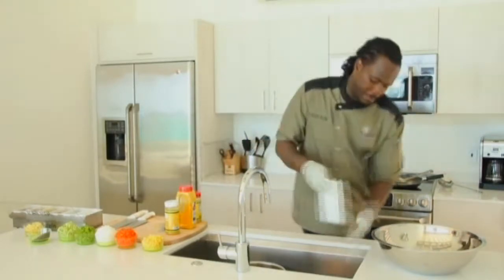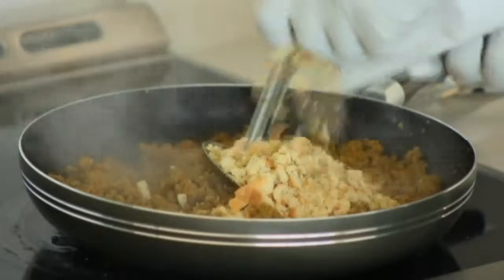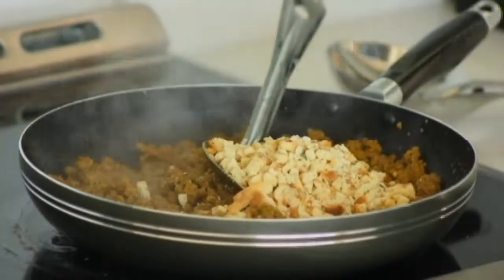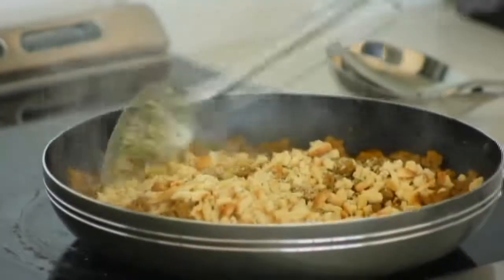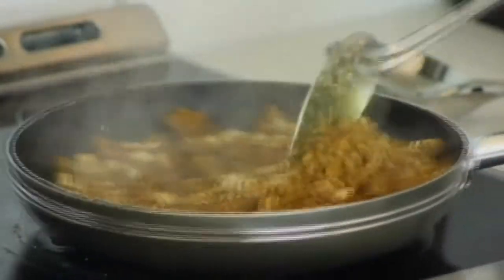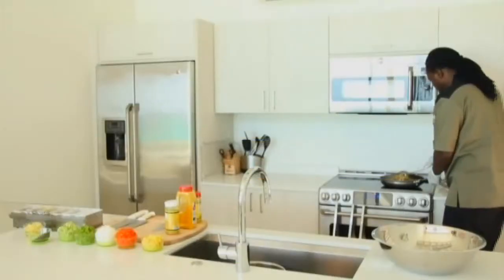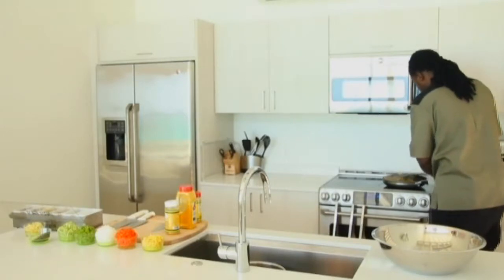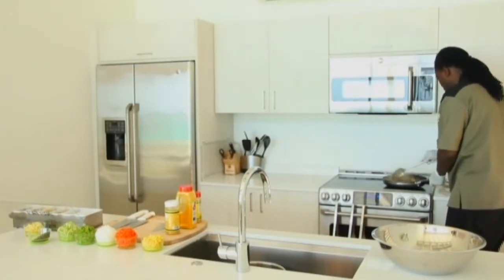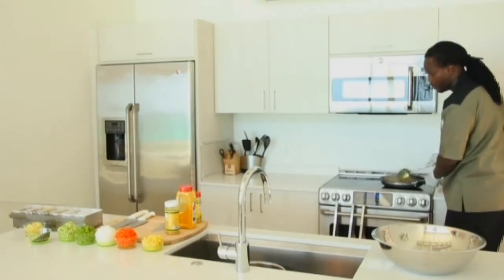I'm gonna add in a bit of this. Let me put this in here, just like that. All right. Let that simmer down. Now this is going to give it some body. You guys always hear me talk about that body. It's going to stretch it out, because if you're making these to sell, it stretches it out a bit so you'll have more product for cost.